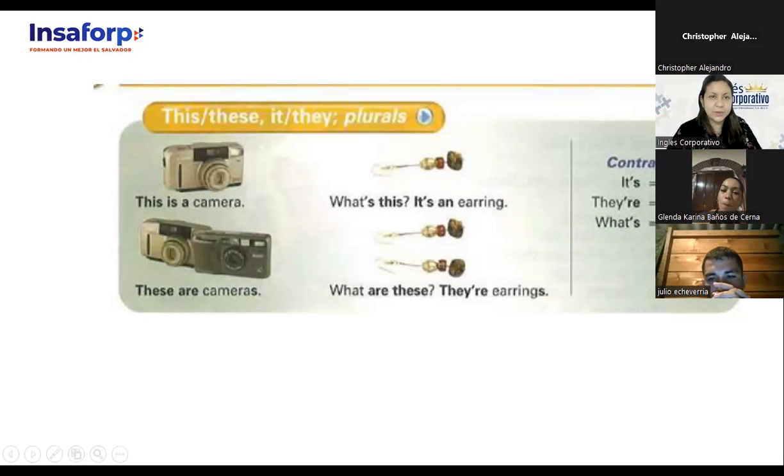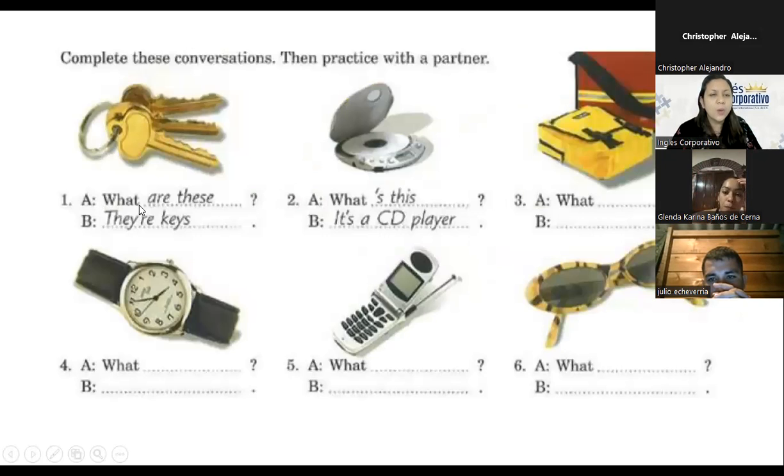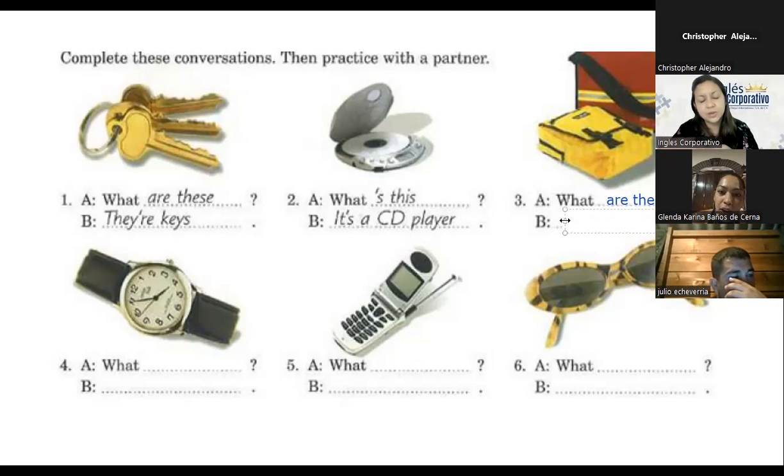Okay, let's practice. Help me to complete the conversations. What are these? They're keys. What's this? It's a CD player. Okay, let's complete number three. What are these? Exactly, because we have two objects. And what are these? The answer is? They are bags or book bags. Okay, they are bags.